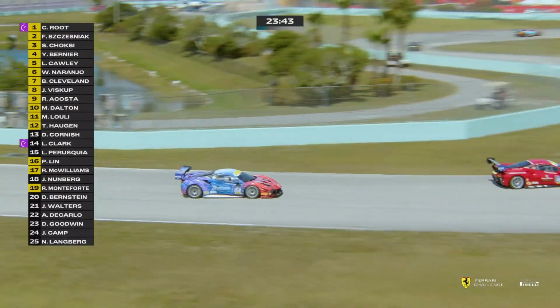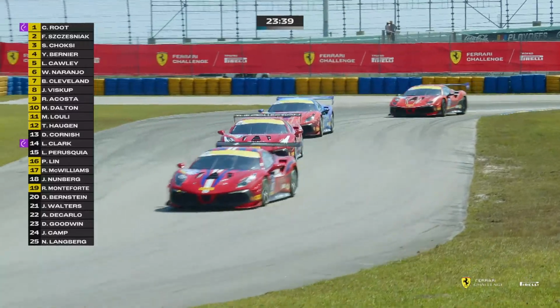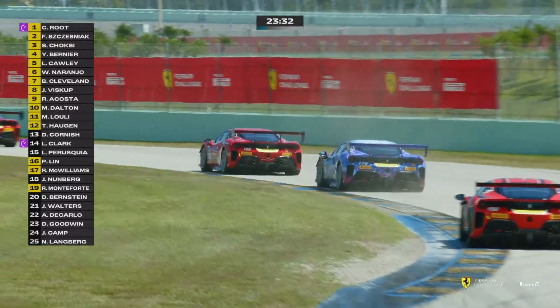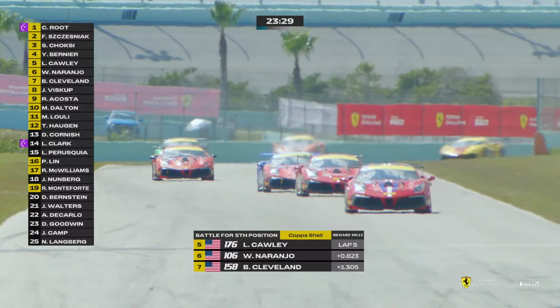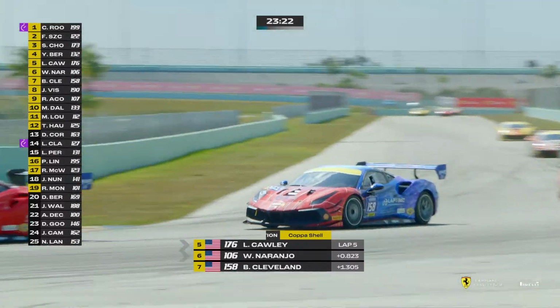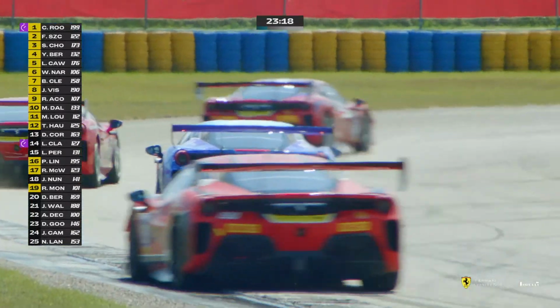And now we're following the 158 car of Bruce Cleveland. Bruce Cleveland driving very, very well, running in that P7 position. At the moment ahead of him is Naranjo, who we heard from earlier on, and right behind is John Viscup. And it's Lance Corley that is leading this little battle for 5th position. P5 for Lance Corley, P6 for William Naranjo, and Bruce Cleveland then running in that P7 position at the moment.